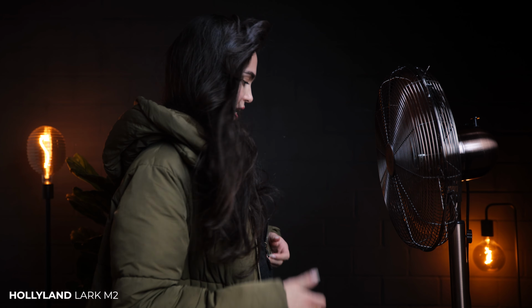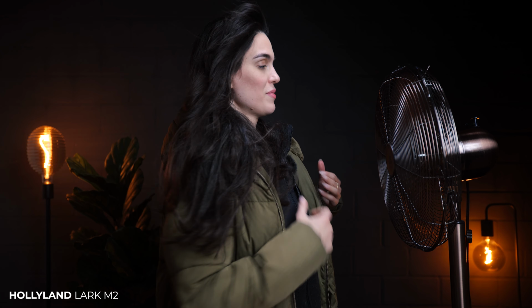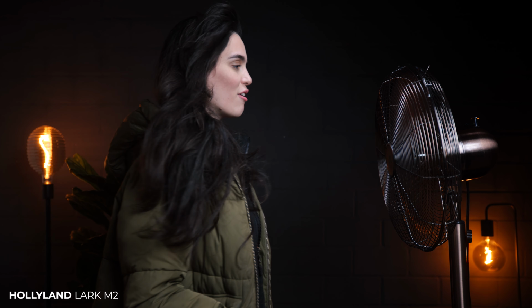So what do we think? How is the Godox doing? All right, so here we have the Hollyland Lark M2 in the wind. It's got its massive wind muff on. As you can see, it's quite a big one. How do we sound? How do we like it?